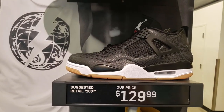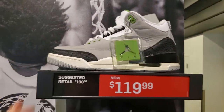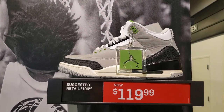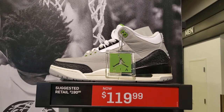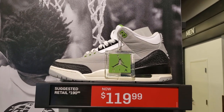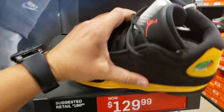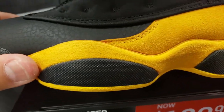Got these, 129. I think this has been 129. And then these. Seriously? Those have been sitting, dude. Those are like the worst selling, the chlorophylls. These are the worst selling threes I've ever seen in my life. Crazy. We got another heat wall, man. How do they still have these left? It's got to be in the huge size, man. How do they got these B grades left? That's why it's a B grade right there.